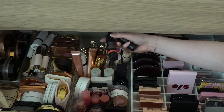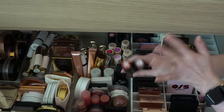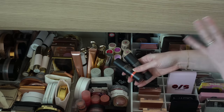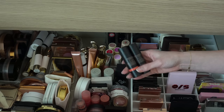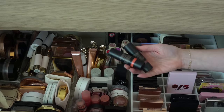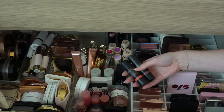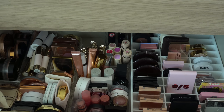So these are the Nudestix blushes, Sunkissed and Picante. If you've been anywhere on the internet, I'm sure you have seen Sophia Richie's wedding makeup that's gotten so much attention. Her makeup artist used these two blush colors on her, and I actually already had them, so I feel like it would be wrong not to put those in.